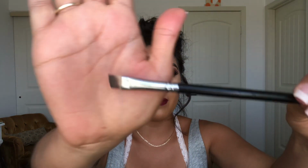So let's just get into my favorite makeup brushes. The first one that I'm gonna show you, I'm gonna go in order as to how I usually do my makeup, which is brows, then eyes, then my lashes, and my face. So the first brush that I'm gonna show you guys is my eyebrow brush. This is the brush that I use to fill them in.